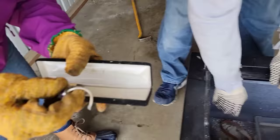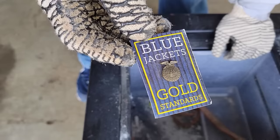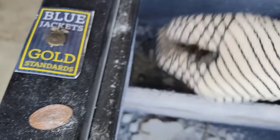925. All right, so we got silver there. Yeah, so these are silver. These are Pandora beads. These beads range anywhere from $75 to $85 each. So those are all Pandora. There's gold standards, blue jackets. Okay, we've got, what is this? A crushed penny. And I see something else down here. I just found more jewelry. Oh, nice. Oh man, that's sterling silver.